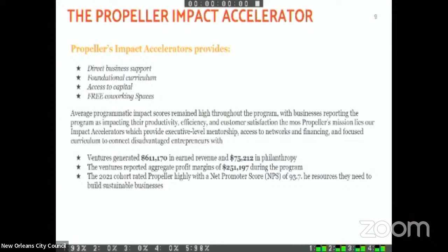So I'm going to talk a little bit about how we get our businesses to those contracts. And we get that through our Propeller Impact Accelerator. This is an interactive four-month program that helps startups bring their ideas from vision to reality and helps existing entrepreneurs scale those businesses so that they are access and capital ready for these projects.